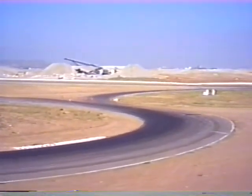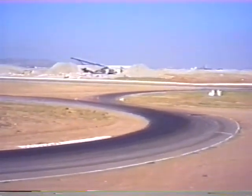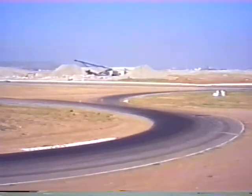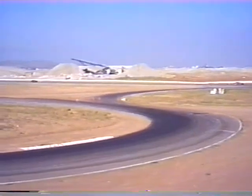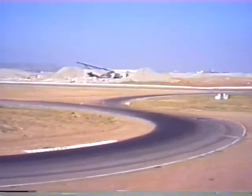Then next up is a white Datsun and a black Datsun, both Z cars, one of which I think is possibly Rob Smith and the other one is, what's his name? The black and red one. Who used to run them at the RX4? Richard Kreitz. Richard Kreitz.